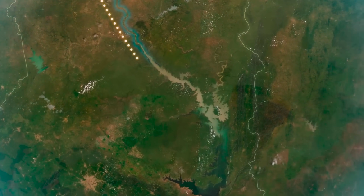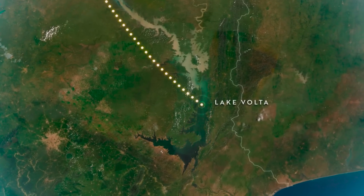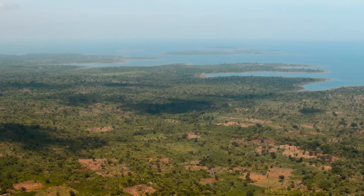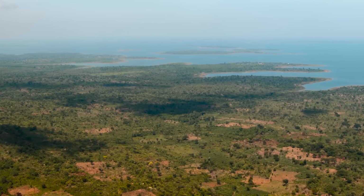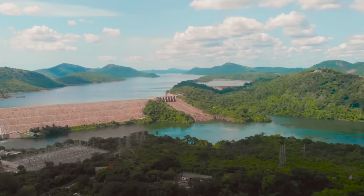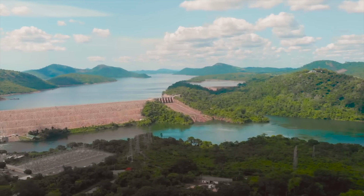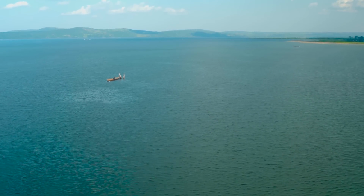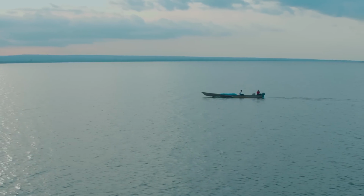Continuing its journey south, the River Volta flows into Lake Volta, Ghana's newest landscape. This is the largest man-made lake on Earth, created in the 1960s by the construction of the Akosombo Dam and hydroelectric power plant. Covering an area of 8,500 square kilometers, the lake dominates the east of the country.